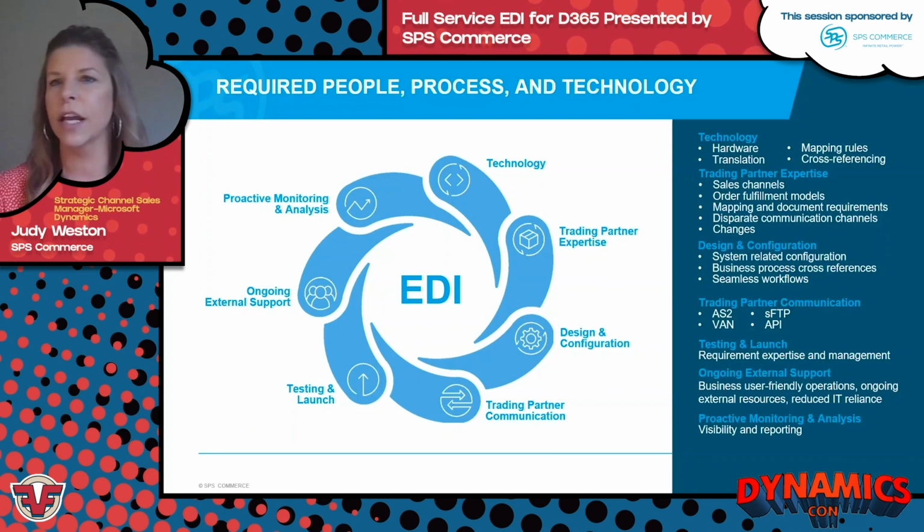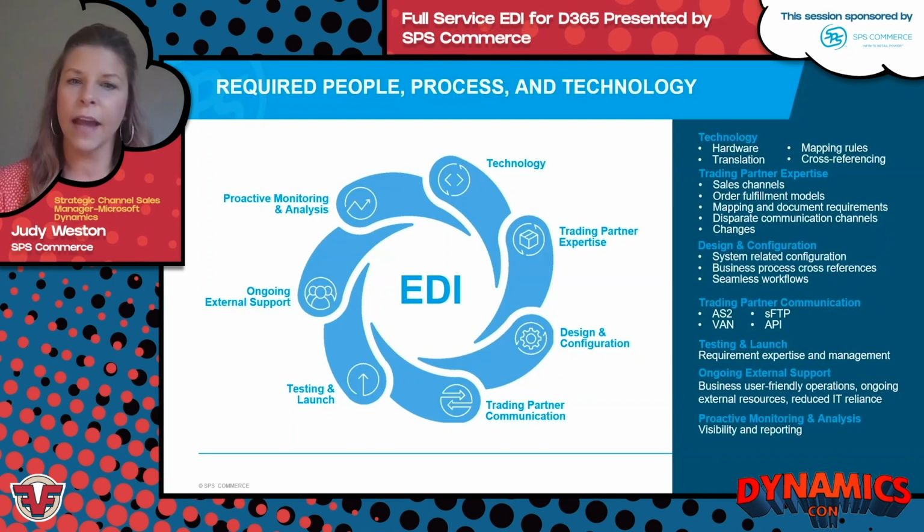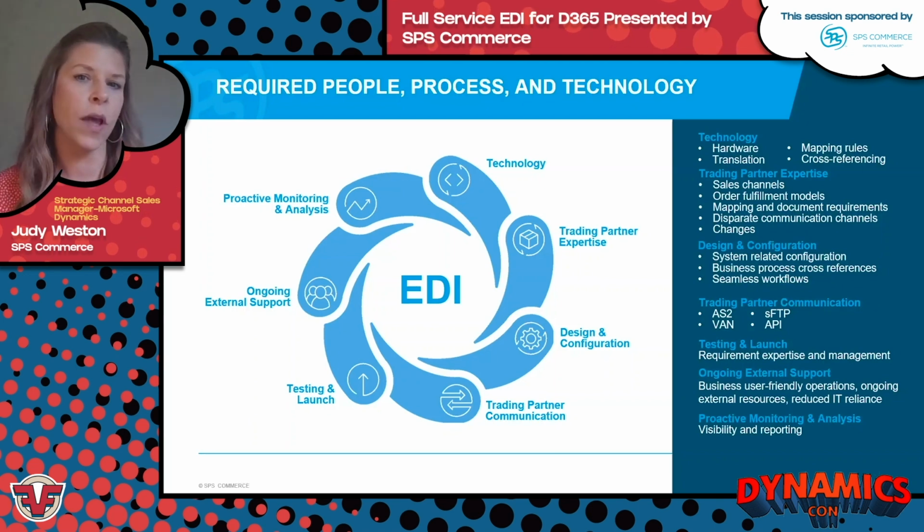Walmart is an AS2 connection, and other trading partners might be VAN or Secure FTP. You have to be able to connect the way that those retailers want to connect.